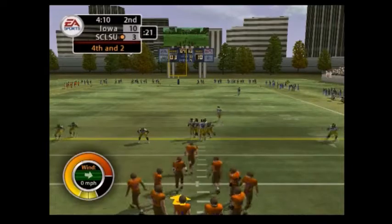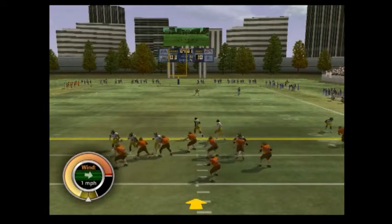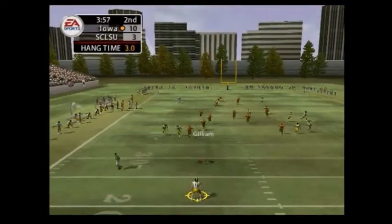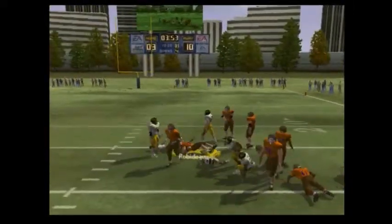Fourth and 2. Ball on the 37-yard line. And they're ready to punt this one away. Number 11, back deep to receive. Ulrich gets it off. Number 11 takes it to 23. Lost the ball. Come on. Number 51 with a recovery.